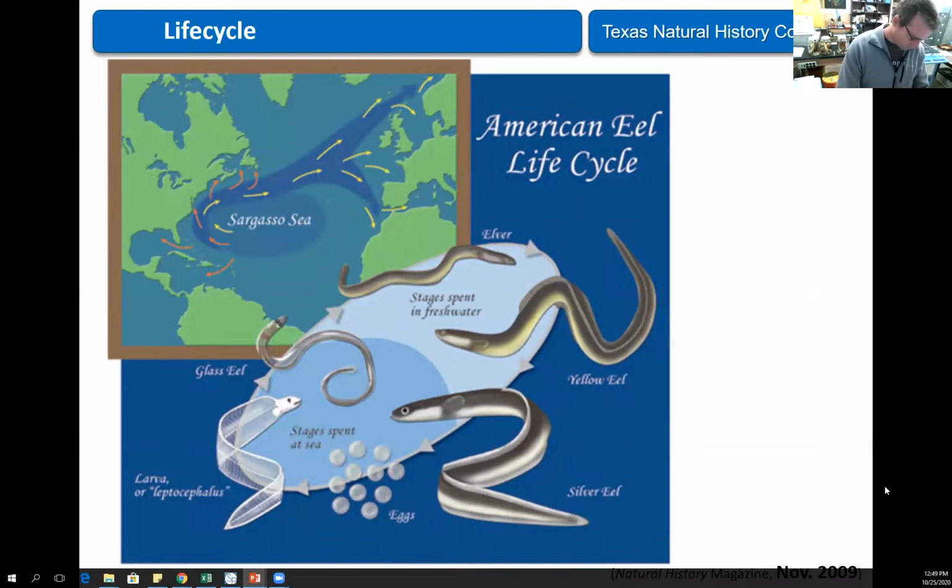This is the life cycle of the American eel. They start off as eggs drifting about in the Sargasso Sea in the middle of the Atlantic Ocean. From there, they have one of the most interesting life cycles of most animals on Earth. They hatch out into these leptocephalous larvae, which look like willow leaves, but they're entirely transparent. You can see through them. And then they drift about in the currents, wherever the currents take them. They have some swimming ability, but not very much.